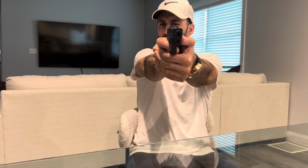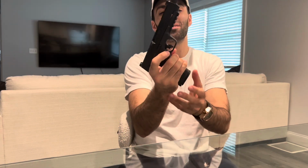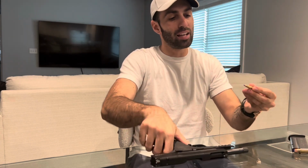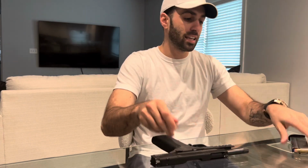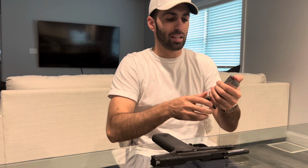This thing is so nice. I mean, come on. It's crisp. Everything is so smooth about it. Look at that. I barely even put anything into that. It's really cool. I'm telling you right now, if you're going to get a 5.7, get this. Even loading the magazine, it's like, come on. That's 22 rounds. I barely put any pressure into that.